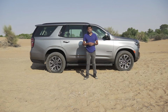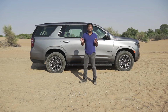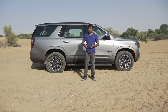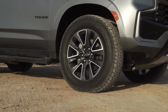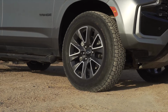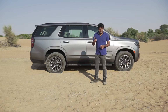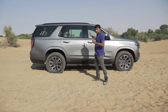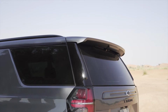If you notice, I used the word bigger initially. If you're wondering how a Tahoe could grow up, well, this one is 5,351 millimeters long. And it has its benefits, needless to say, especially in the leg room in the back rows. We'll come to that. Everything is bigger and better about the new Tahoe. The wheels are 20 inches and the Premier gets 22 inches, while it starts with 18. There are some things that have carried over from the earlier generation, especially the large windows. So you will find that there is a much more spacious feel inside.